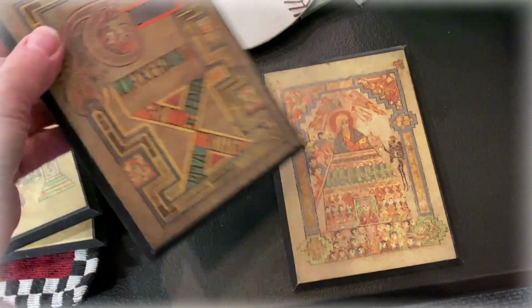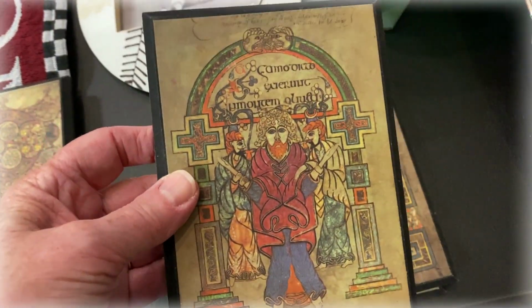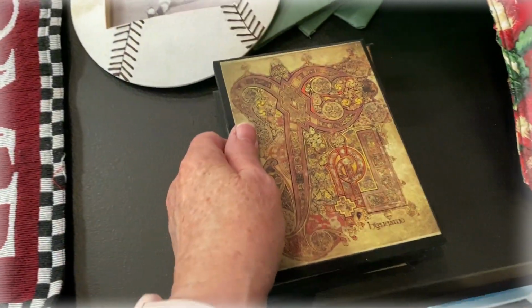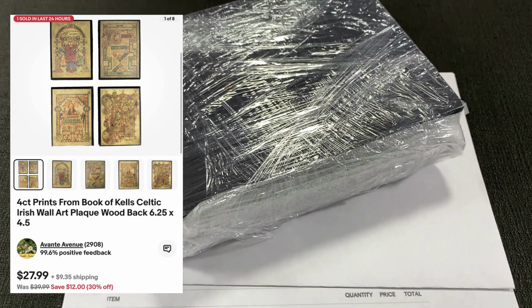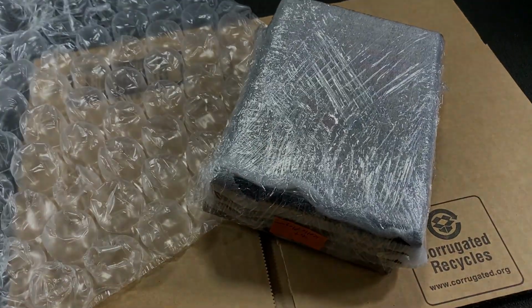These are kind of interesting. I found them over in the arts section. Something about, I don't know, I'll insert it here, books of something. I think I'm going to get these. They can't be very much for the 4. And they sold on sale for $27.99 plus ship. I'll mail them in an 8x5x5 box with some bubble wrap.